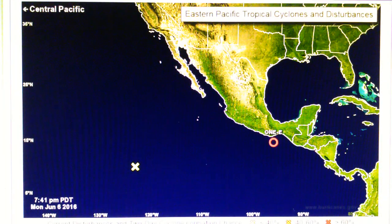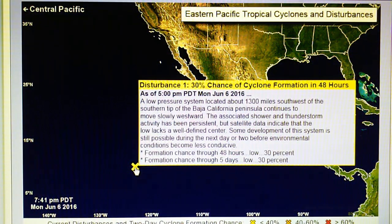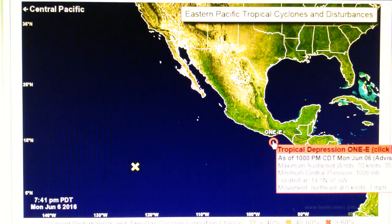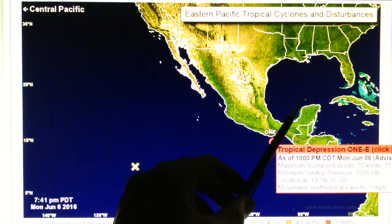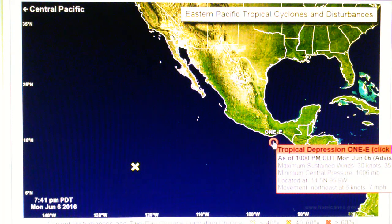This is the East Pacific, and we can see that this disturbance has strengthened to 30% chance of hurricane formation in 48 hours. And over here we have Tropical Depression 1E with 35 mile/hour winds, core pressure at 1,006 millibar, and this is moving northeast at 7 miles per hour. So this is going to move right probably into the Gulf of Mexico. Keep an eye on that.